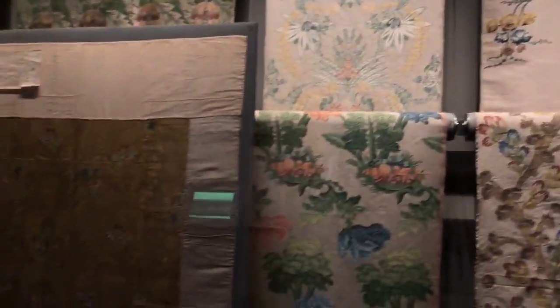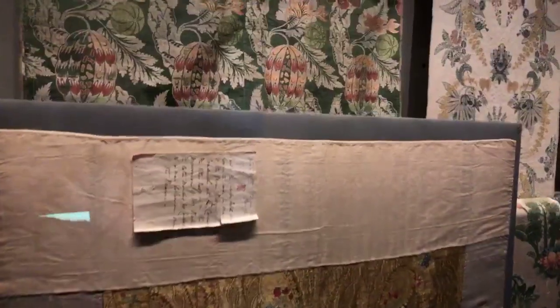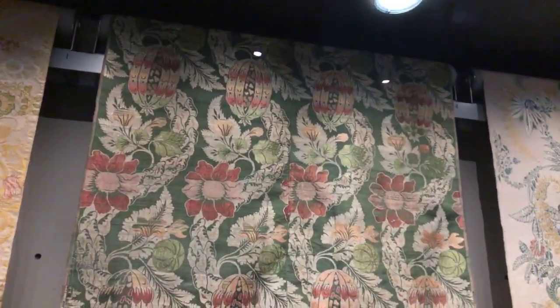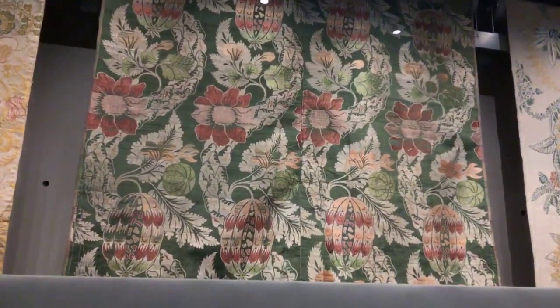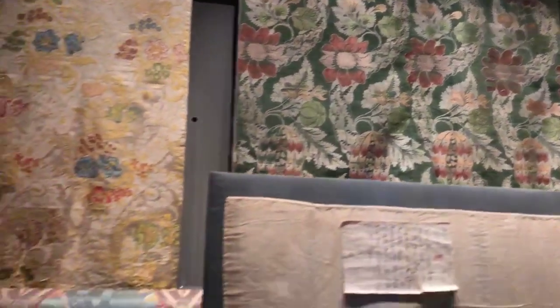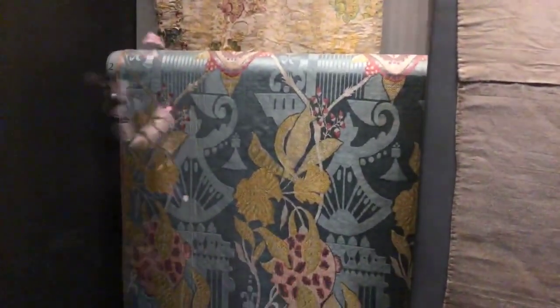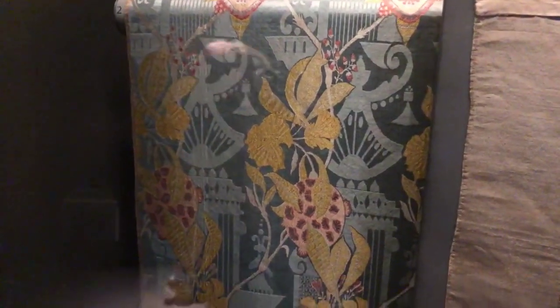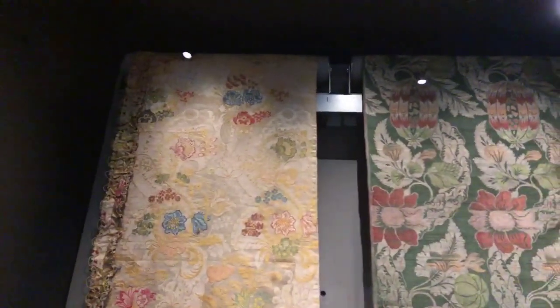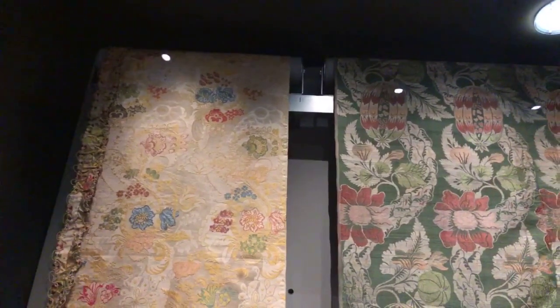But I want to go over here and show you this bit here, because this is like circa 1700 up here, but it really is very much of the aesthetic movement. So a lot of these patterns that are 200 plus years old have a very modern feeling to them. And particularly this one, look at that. Isn't that fantastic? It's so fantastic. And here we have a panel up here that you can see was taken off of a dress. And there's the edge of the open robe dress. The edging is still there.